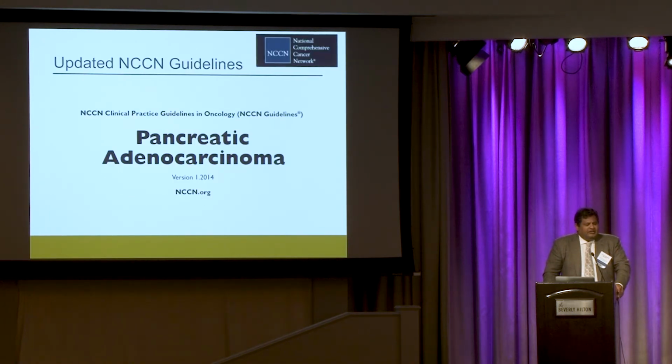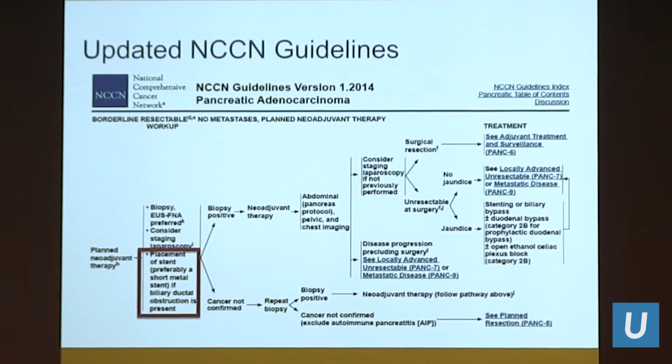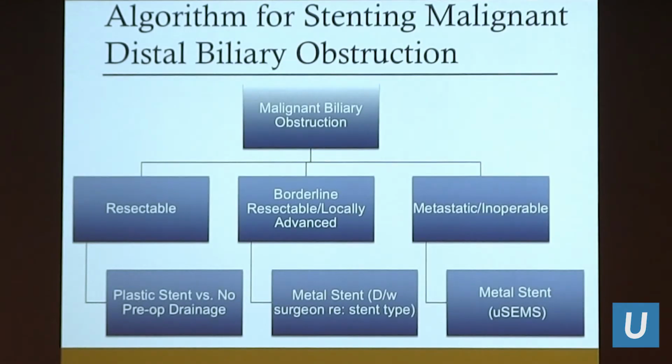So what does the NCCN tell you to do? Basically what I just said: placement of a stent, preferably a short metal stent, in patients who are getting planned neoadjuvant therapy. Locally advanced, same. And they specifically say a short metal stent, but they didn't tell you which type because, frankly, it doesn't matter. So here's the answers.